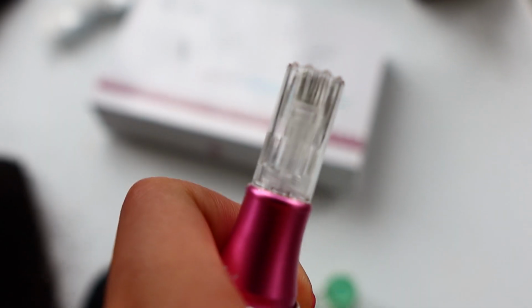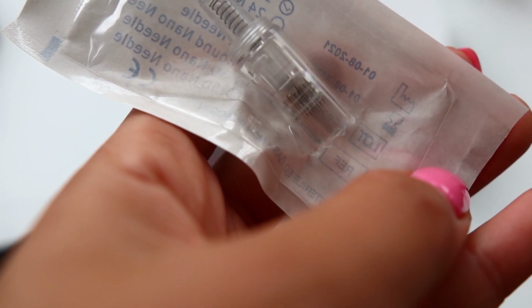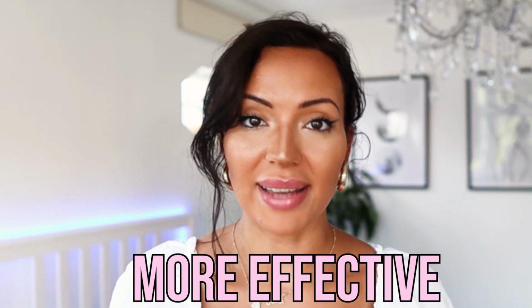Additionally, the needles on a Dermapen are a lot sharper, which is obviously better for your scalp. You don't want to be using blunt needles, and as time goes on, the derma-roller's needles do get blunt. With the Dermapen, you change the needles after every use, so you can ensure that the needles you're using are a lot more effective on your scalp in combating hair loss and stimulating hair growth.